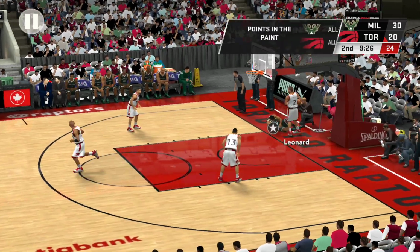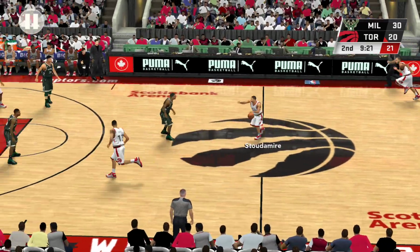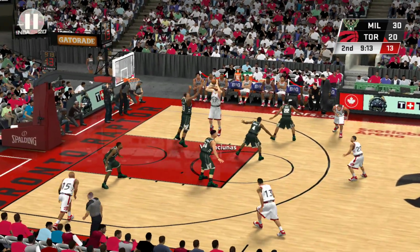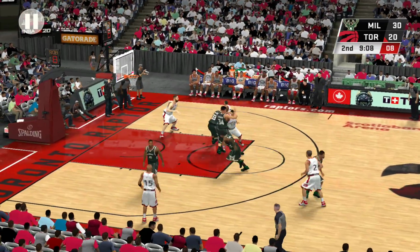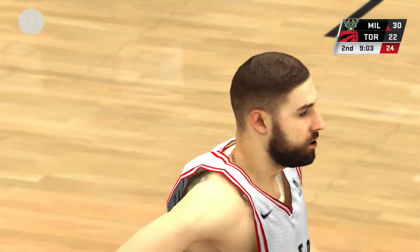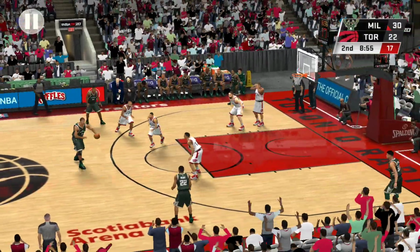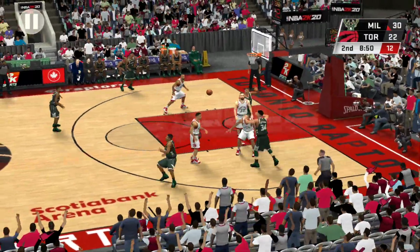Some defensive breakdowns are starting to show up now. Their last 4 buckets allowed have come from very close range. Now Stoudemire. No scoring yet from him, but that's likely to change. Here's Valanciunas. Inside. And that one is hammered home. 3 minutes of action so far in the second quarter. Outside Pierce. Here's Antetokounmpo.